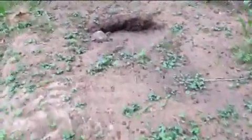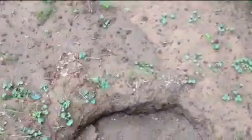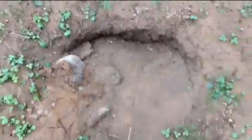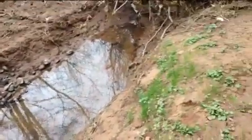There's my decoder, what's left of my decoder fire hole. There was a chimney, that was a chimney, and that was the hole there. Quite epic. There's how much this water's gone down.